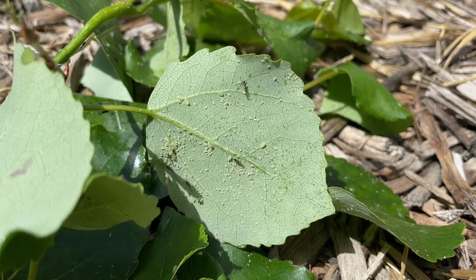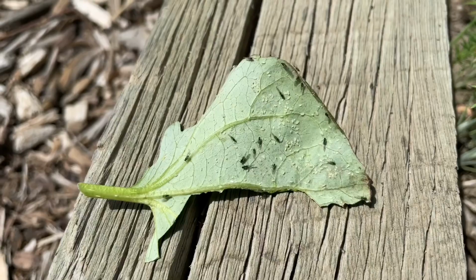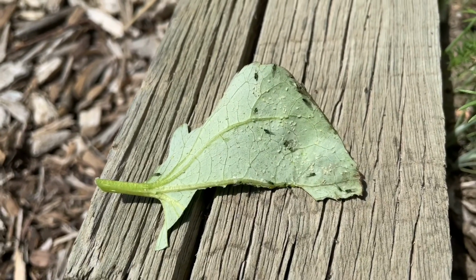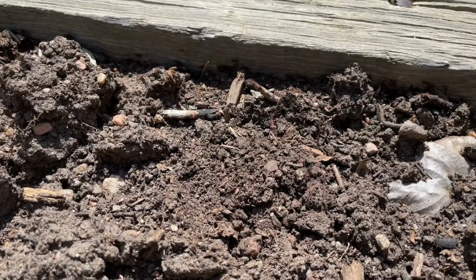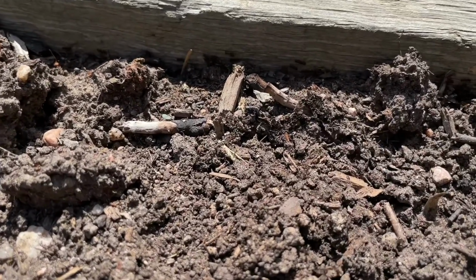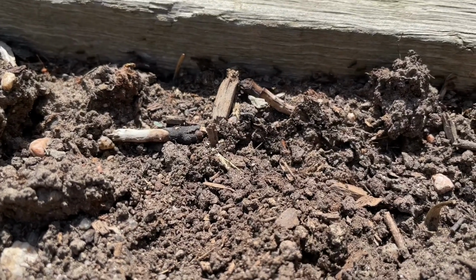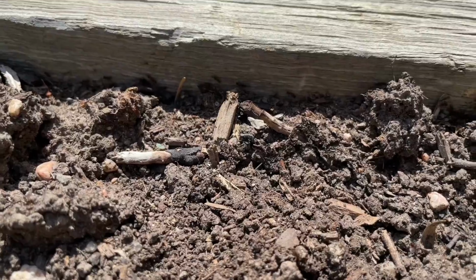The predators are in full form trying to attack and eat up those, but it's hard to keep up when you're having such a mass amount of bugs this year. That sticky residue that the aphids leave behind attracts ants and wasps. They also help eat the aphids, which is a good sign, but it's not so fun to have your ants crawling all over your garden.